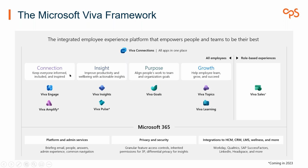But you'll see in here where these themes, so the connection, the insight, the purpose, the growth, and the apps that fit in it. So you can see all the apps available in the Microsoft Viva suite. There's Viva Engage. There's some new ones in here, Viva Pulse and Viva Amplify, Viva Learning for growth, Viva Topics for that kind of finding information. And then we have Viva Goals for our purpose. So it sits in the Viva suite, and it's something that allows your employees to find what they're doing and match that up to the organization strategy.